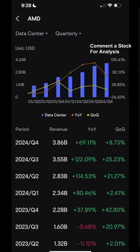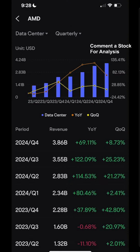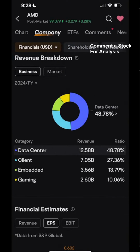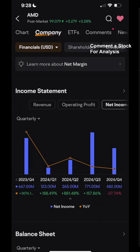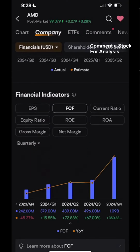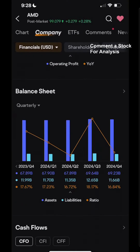I mean, this is impressive growth. The sales are up 69% year over year, literally to a new record. And same with the client business, that's up 58% year over year. So incredible growth there on AMD. Again, this stock has kind of been lacking. Sales are now up double digits, 25%. Operating profit was at a record. And look at the FCF. This stands for free cash flow. Free cash flow was a record $1 billion. So a monster balance sheet again.